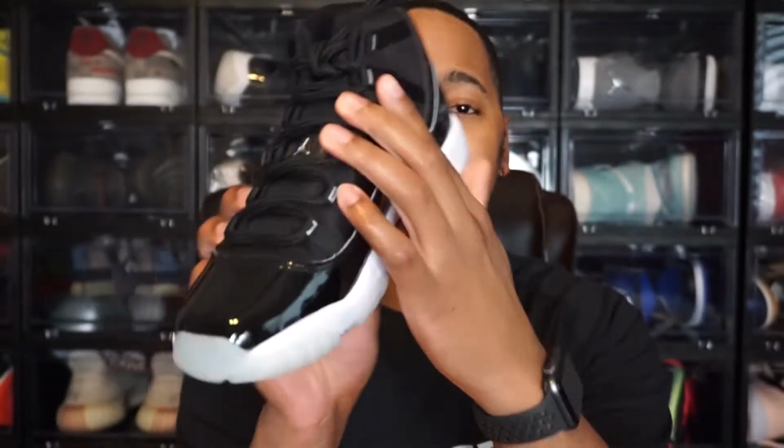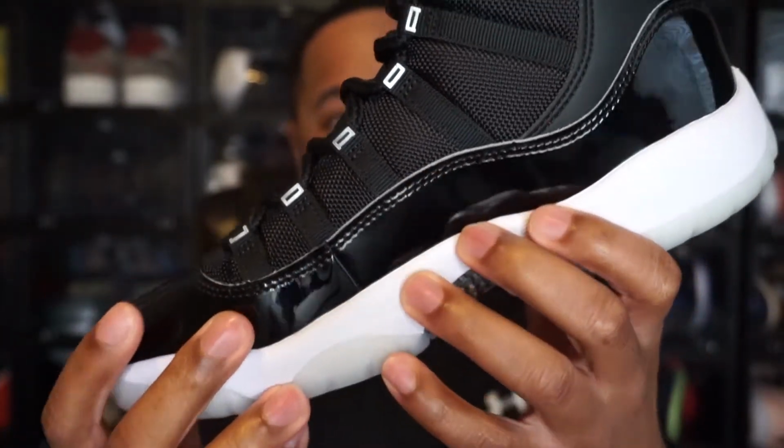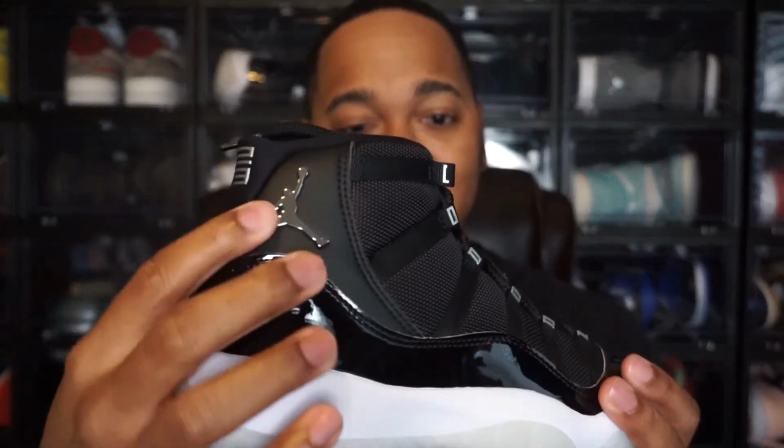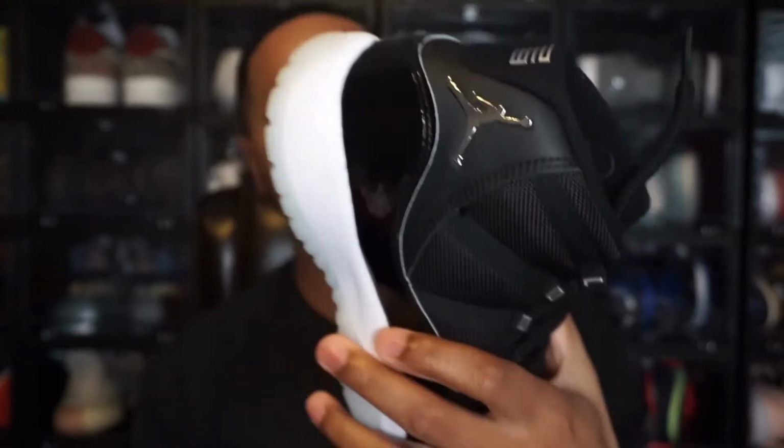I know a lot of people were commenting on the Jordan going down the side right here, and they weren't the biggest fan of that. But I do like it. It's a black 11. You can't go wrong with the all black 11. It's got silver hints all around, silver Jumpman on the tongue right there, bottom. And 11 is always gonna do well.